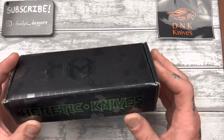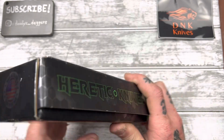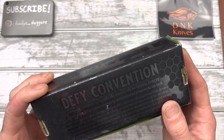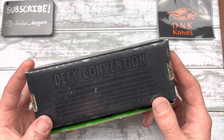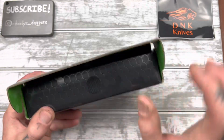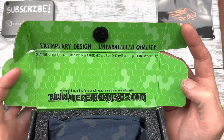Let's check it out. So, Heretic Knives, made in the USA. I didn't know until recently, but apparently the owner of Heretic Knives is Marfione's son. Marfione is the owner of Microtech, so there's that relation there. Let's open it up. Got a little Velcro deal there. Exemplary design, unparalleled quality.